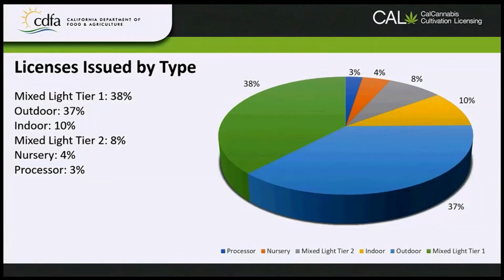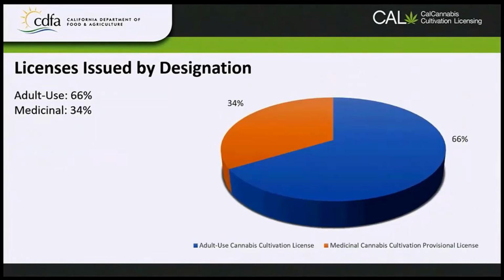Then we have issued by type. As you can see, the outdoor is the largest license type that has been issued by CalCannabis. And then we have mixed light tier 1. I'm sorry, mixed light tier 1 is the largest, and after that we have outdoor. This is just a breakdown of adult use versus medicinal, 66 to 34.